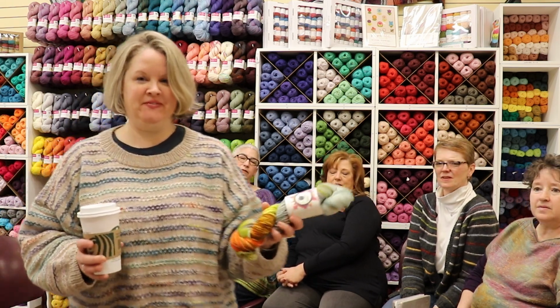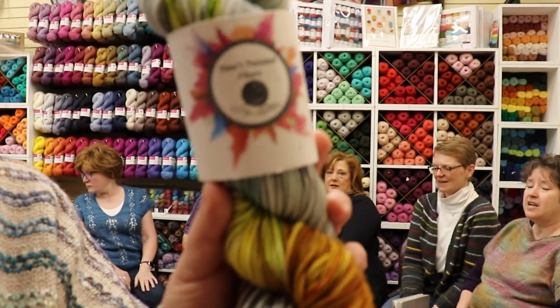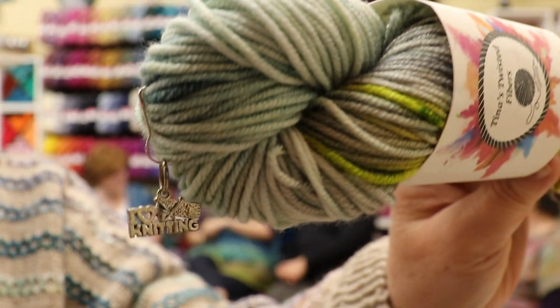That's awesome. Yeah, she's a fabulous, very collaborative dyer. And an absolute sweetheart. Yeah. And she has a pet skunk. She does. Scooter. Scooter Fluffy Butt. Scooter McFluffy Butt.